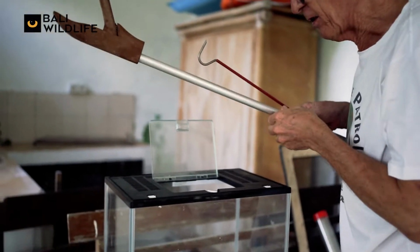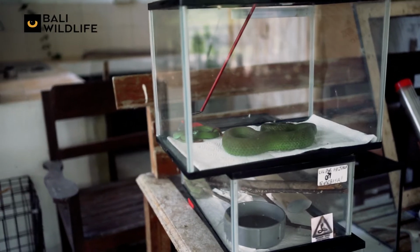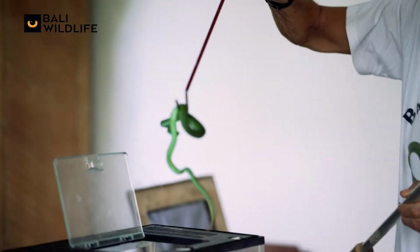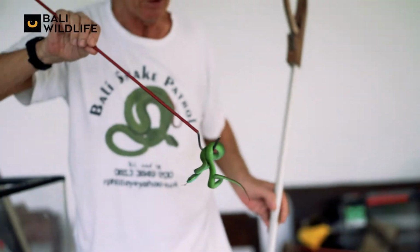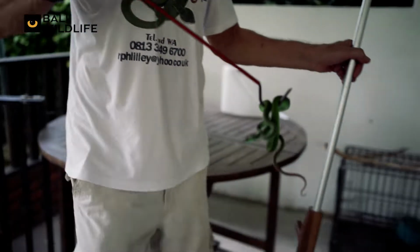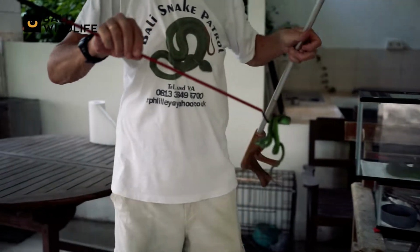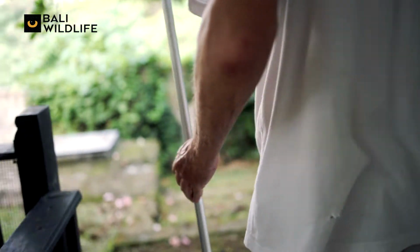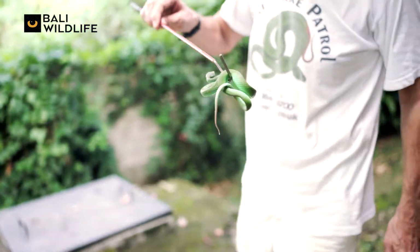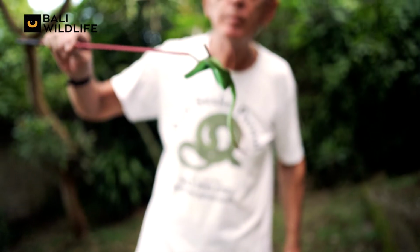So let's get the little male out. You can see straight away that the male is very much smaller. So if I'm very careful and I lift him out here. So shall we go outside and then you can see, let me just close that lid. Safety first. So this is an island pit viper, it's a male.